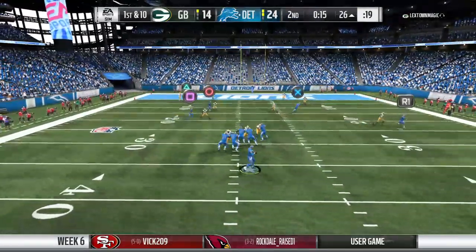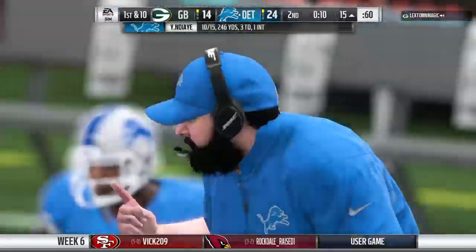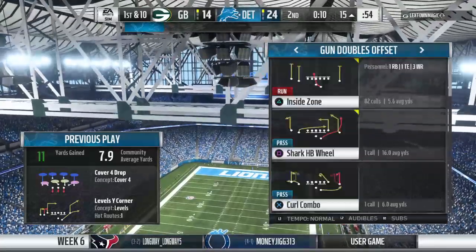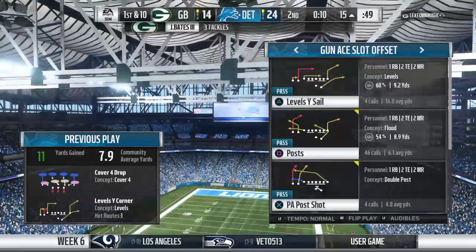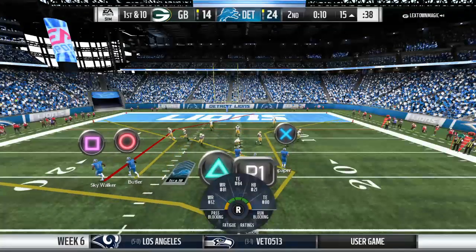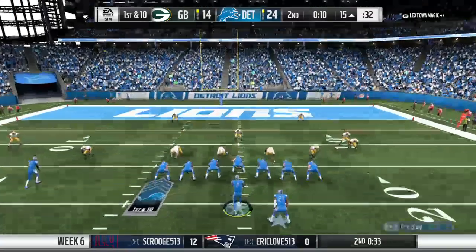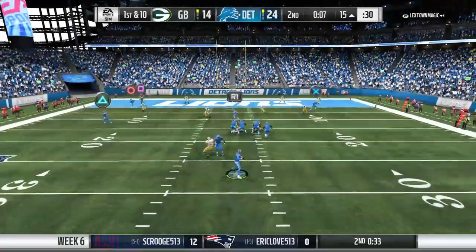They'll try and start this drive in the air. Right side complete to Butler. Now a timeout signaled for, and they'll get it with 10 seconds to go before halftime. This quarterback now hitting on 2/3 of his passes, 10 for 15 so far. 1st and 10. All right, here we go. Back to throw here.